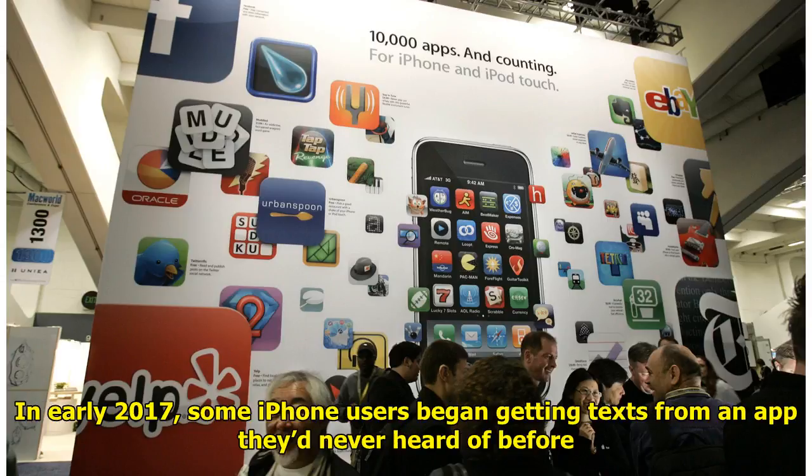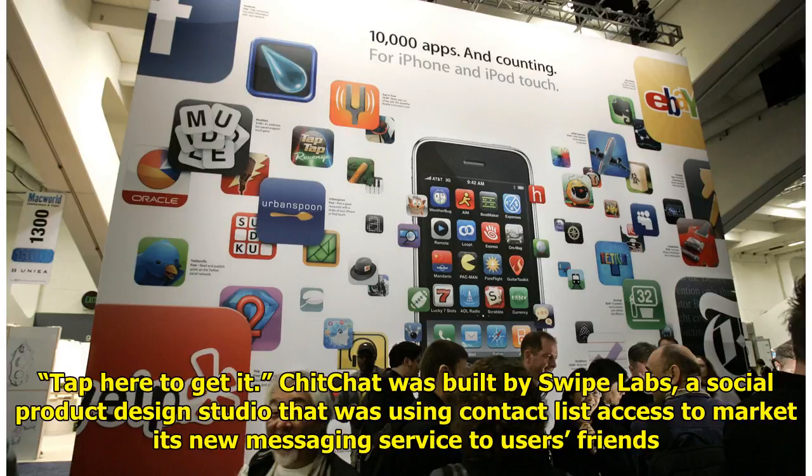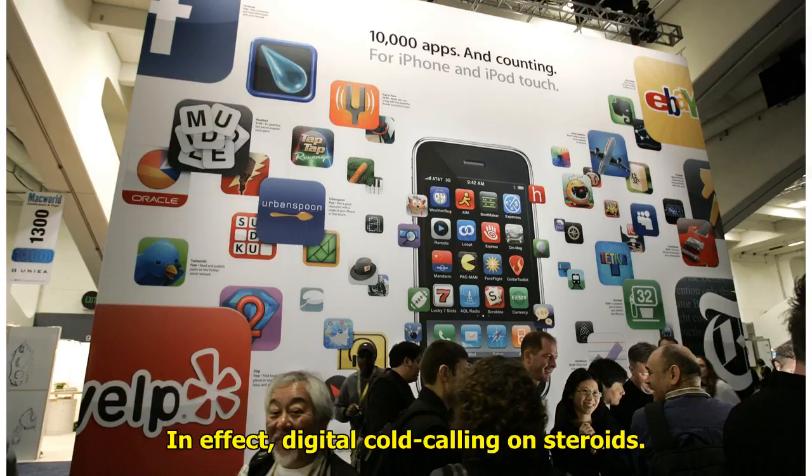In early 2017, some iPhone users began getting texts from an app they'd never heard of before. "A friend added you on ChitChat," the messages said. "Tap here to get it." ChitChat was built by Swipe Labs, a social product design studio that was using contact list access to market its new messaging service to users' friends. In effect, digital cold calling on steroids.